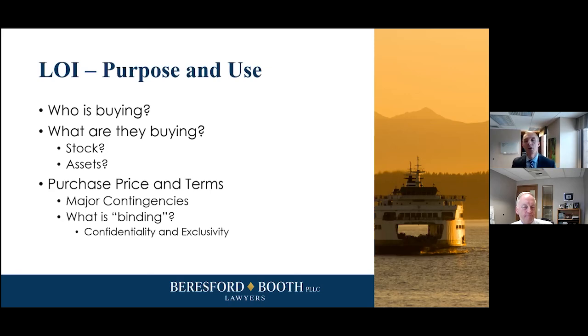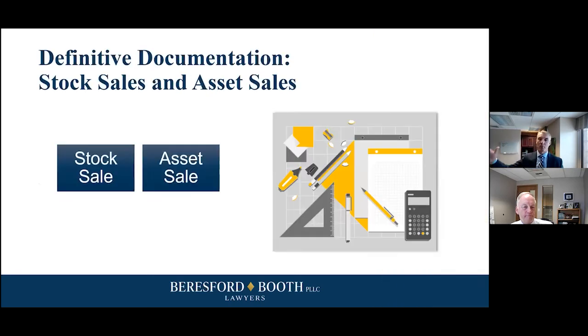Yep. So then, again, where are we in the process? We made that emotional decision to sell. We found a prospective purchaser. We've gotten a confidentiality agreement, and information has been exchanged. Now we've signed a letter of intent. We have a handshake deal on what the price is and whether we're selling stock or assets. Well, now, from a lawyer's perspective, there's a lot of work that needs to be done.